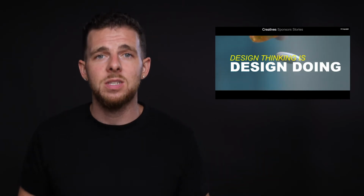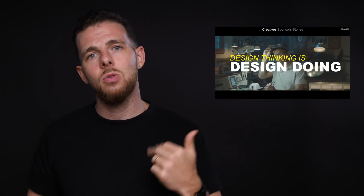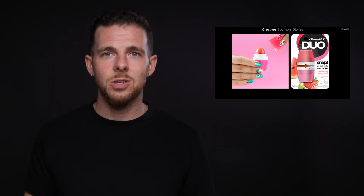Together, they were able to take that prototype up to both of their leaders and eventually get approval to bring in 2 new vendors to create a product that is now available for purchase. Chapstick Duo. Snap, change, rearrange. This is a product that's on the shelves right now, but would never have made it if this junior scientist hadn't bridged across that silo to make the connections he needed to get adoption for the idea.